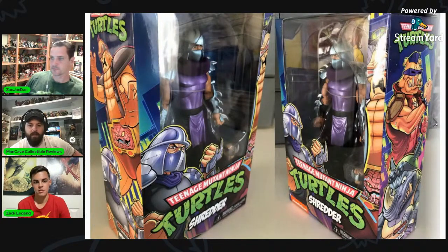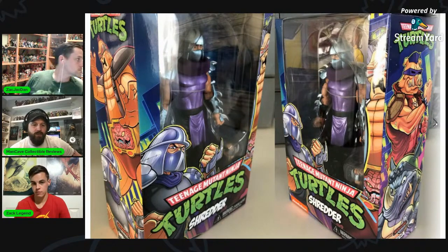But again, it's not the cartoon. It just happens to be the same mold, but it's not technically a cartoon, right? It doesn't have that same paint scheme on it. I think it's just a different design, kind of like what they did with the Shadow Shredder for the movie line. Just kind of their own creation.